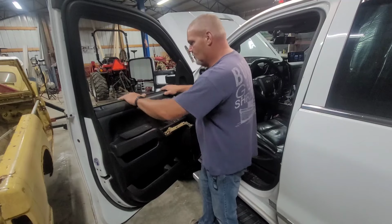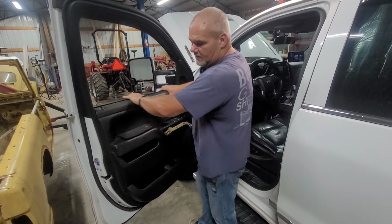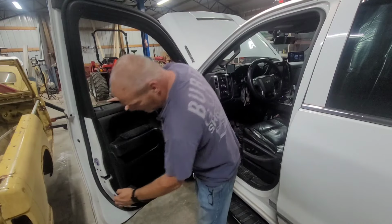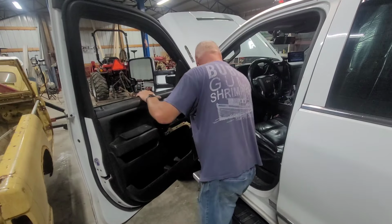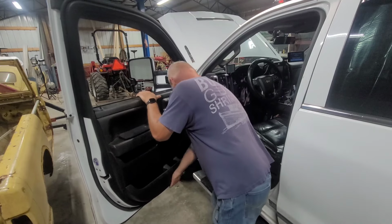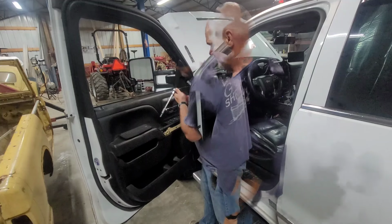When you get it to this point, all of you squeeze right here to make sure and pop all those pins back in. All of these pins should be lined up, so you can just go around and tap it back into place. Then we're ready to start putting our screws back in. Here's that one and that one.